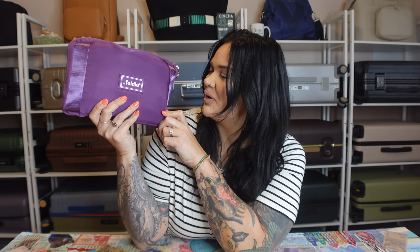Okay, so when we think about foldable duffels, the first thing that comes to mind is the FOLDIE, right? It's kind of like the OG foldable duffel bag. And this is it, all folded up. Don't worry, you'll get a full tour soon.